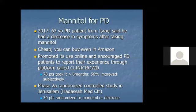And so, in lieu of this, he promoted its use online and encouraged Parkinson's patients to report their clinical experience over several months in a platform called ClinicCrowd. And what they found was, there were more than 1,500 patients that participated in this, and of those, about 78 patients took it for more than 6 months. And what they found was that there was a 56% improvement, not only of their motor performance, but also some of their non-motor symptoms.